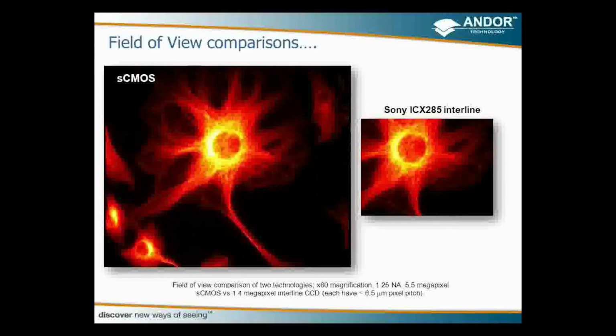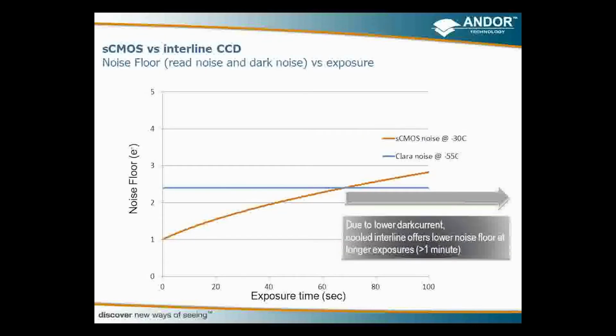When comparing technologies, you may want to consider field of view. Some applications require a larger field of view. You want to more readily capture the field of view of the microscope, or that the microscope has to offer. That's much more readily done with a 5.5 megapixel sensor. I'm showing here the CMOS versus the Sony interline.